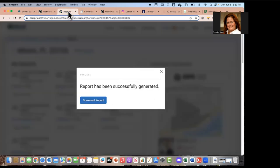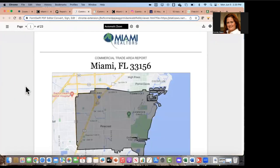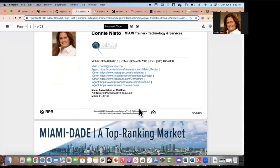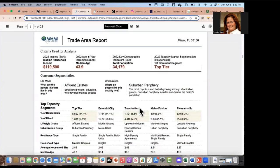And then the next report that we have is the one that I was going to do for 33156. And here you go, I believe it was for Michelle. And this is giving you insight because when we come back for part 3, you have to focus a bit on what your potential customer is. So the median household income in this area is $119,500. The median age is 43.9. The total population is 34,179, and the top segment is Top Tier.